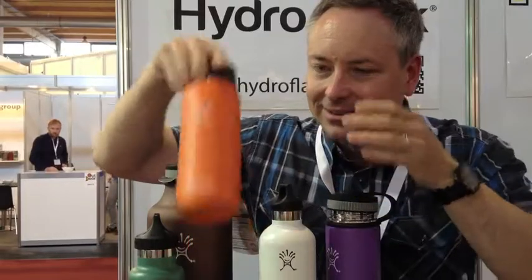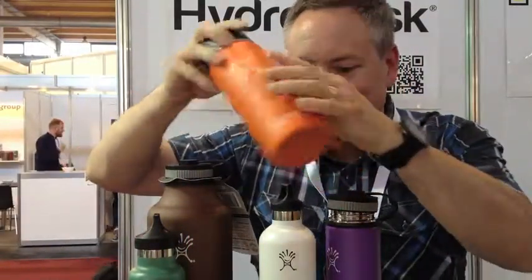We also have different kinds of lids. Some lids come off like this and hold onto the lid, and other lids like this are designed for coffee. All of our bottles have a lifetime warranty and are made out of stainless steel, so whatever you put in them, they'll taste great.